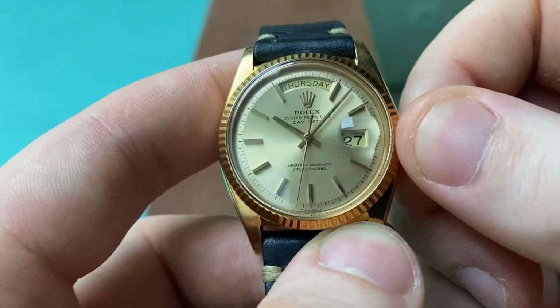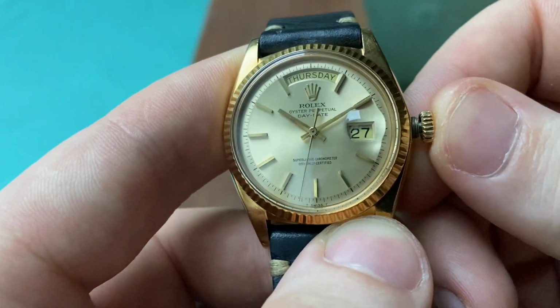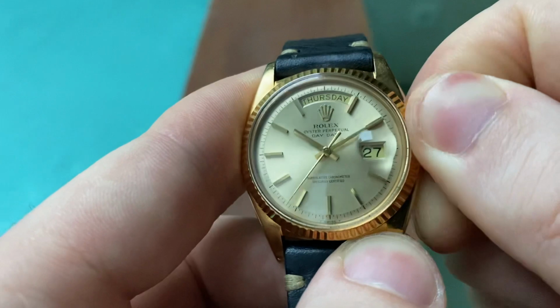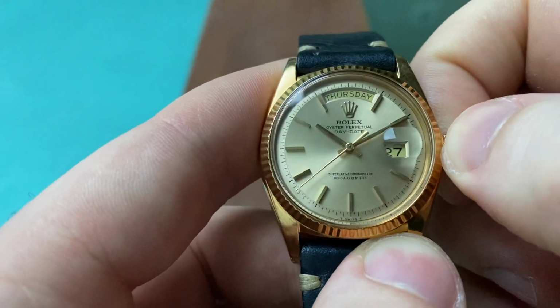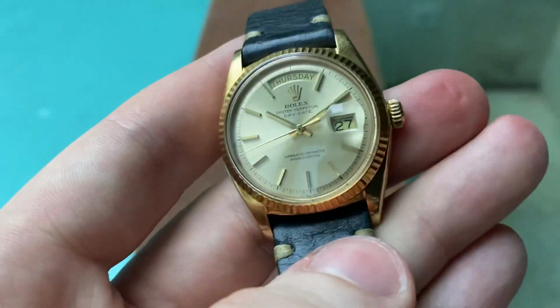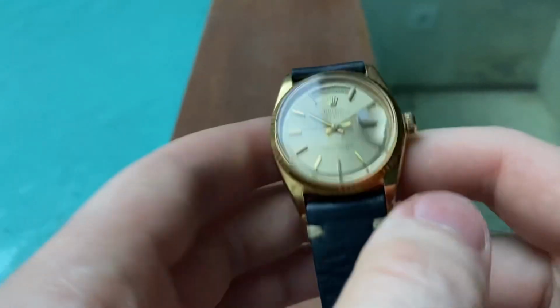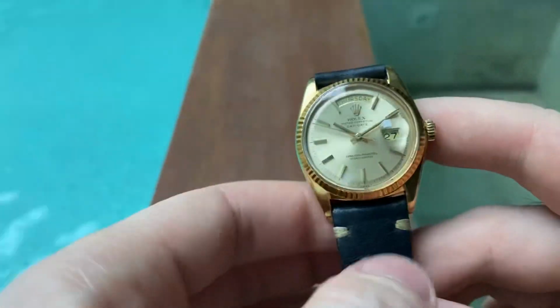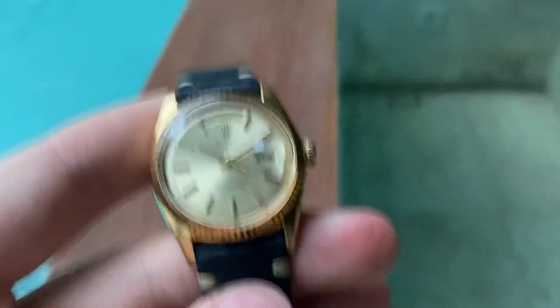Once you're done, just set the time and press in, and the second hand starts ticking. Gently push and screw on the crown, and that's it. You're good to go, ready to wear, and such a beauty. It measures 36 millimeter diameter without crown and 44 millimeter from lug to lug. Let me quickly show it on my wrist.